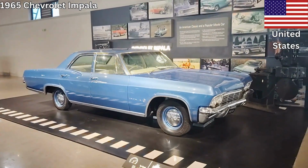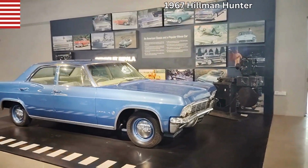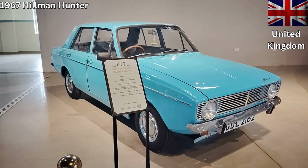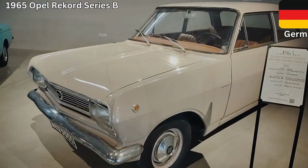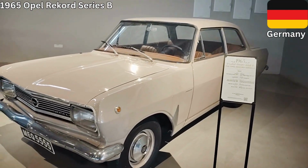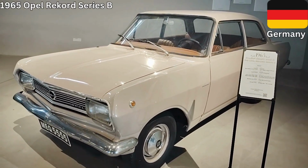Next, we have a 1965 Chevrolet Impala, which was a popular movie car. A 1967 Hillman Hunter, which was a really popular car, especially in Iran, where it became the national car Paykan and was produced until 2005. The 1965 Opel Rekord Series B had a very short production run of 10 months. During this time, it sold over 300,000 cars.